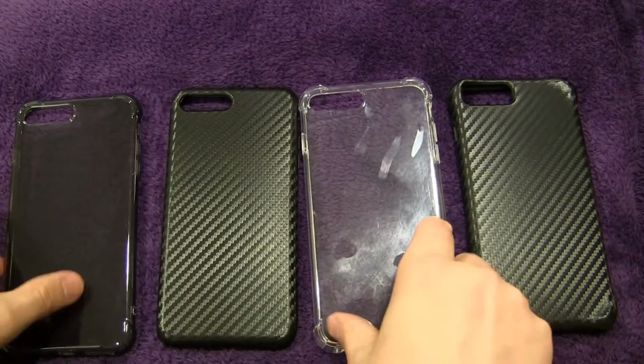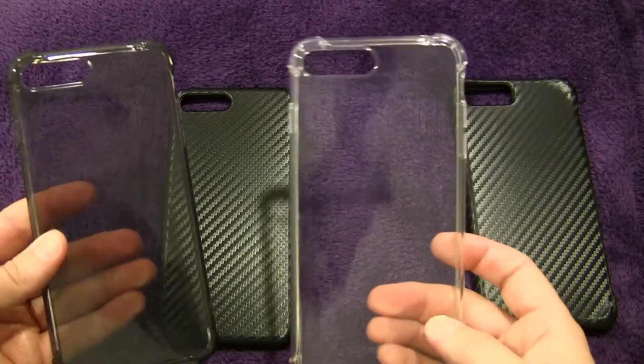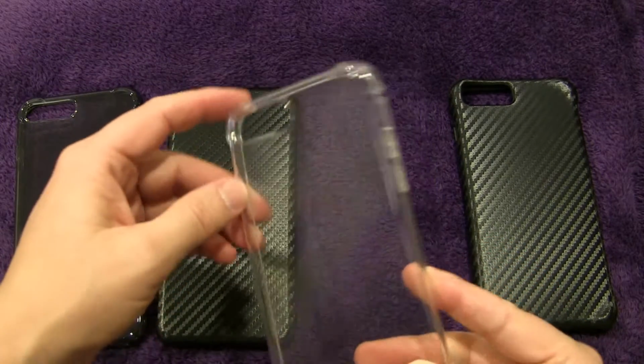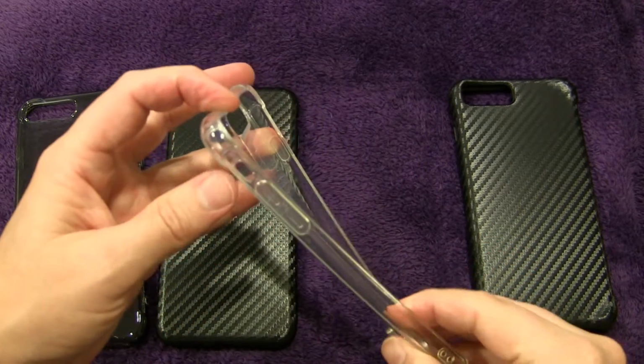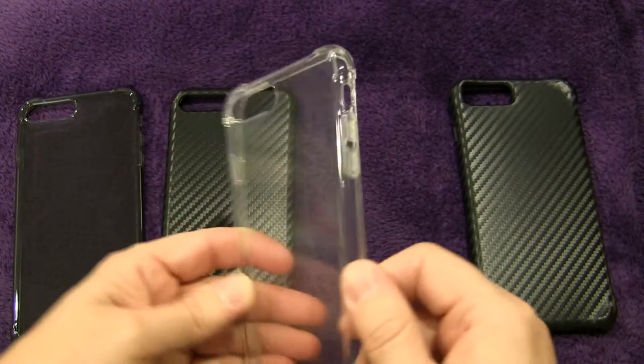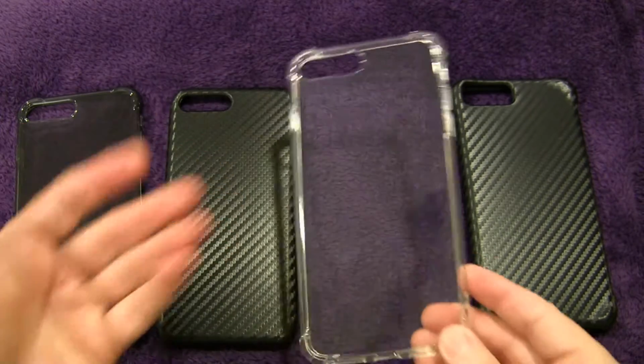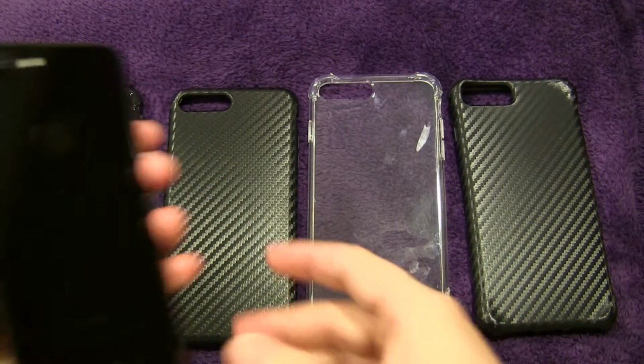And then the 2 Shockproof, Crystal Clear, Crystal Black, are sort of in between. They each have these thicker corners, as you can see, but they're really thin on the back and really thin on the sides. So they're not super thick on the sides, but they're thicker on the corners where it matters most. So let's take a look at these on the phone.